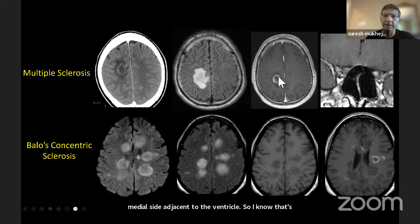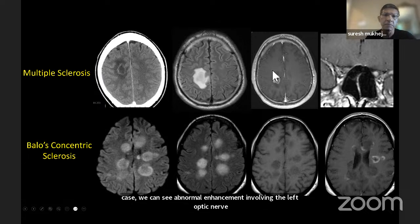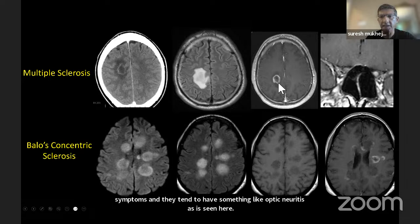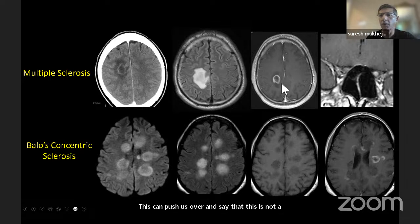When we look at the contrast enhanced study, again, very, very hard to differentiate. But in this particular case, we can see abnormal enhancement involving the left optic nerve. So if we do have someone that presents with some unusual symptoms and they tend to have something like optic neuritis, as is seen here, this can push us over and say that this is not a metastases, but rather this is a form of multiple sclerosis in a patient that presents with unilateral vision loss.